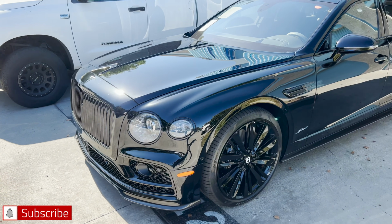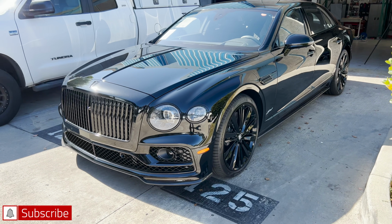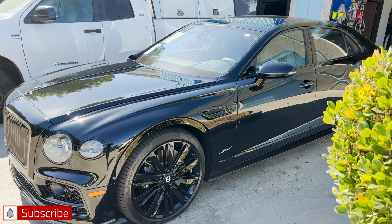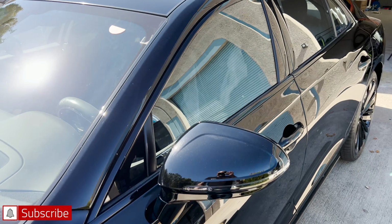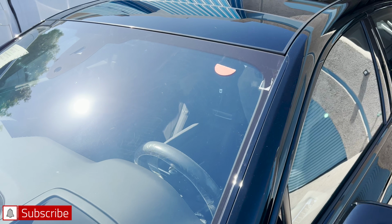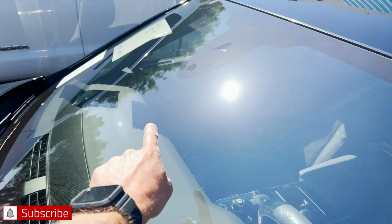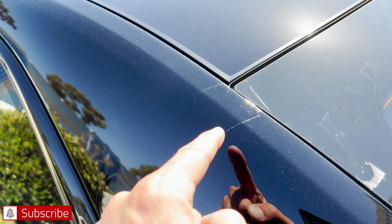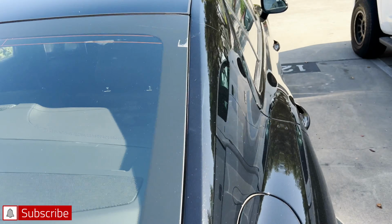Alrighty guys, so here is the car in question. As you can see, it is beautiful. It is a 2023 Bentley Flying Spur, like I said, black on black on black. So black wheels, black interior, black paint. It's a Speed edition. This thing is incredible. As you can see, like I said, they did not wash this thing. They did not do any of the prep work that this dealership in particular would normally do. So all this stuff's still here. There's some tape marks right here, just adhesive marks from where it was taped off during shipping. And same thing on this side.